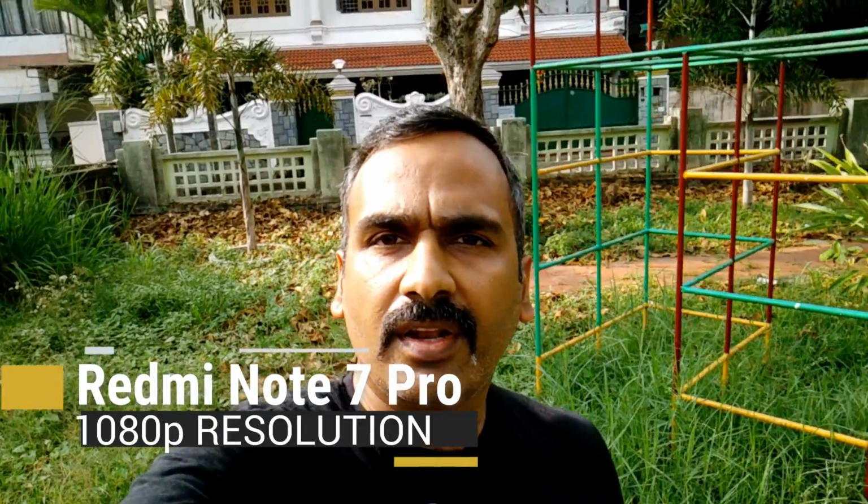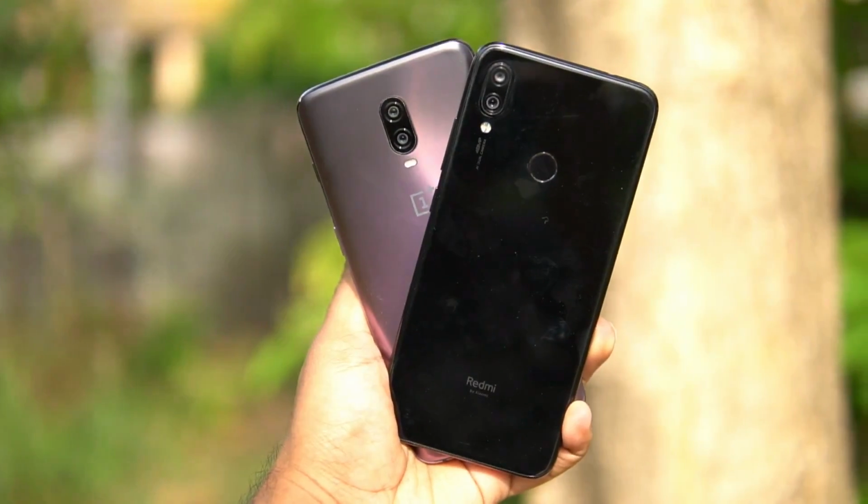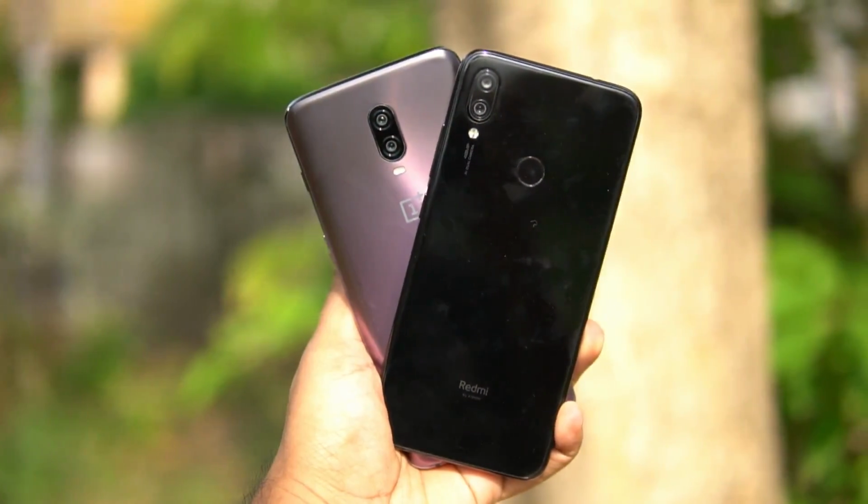So this is the front facing camera sample on the Redmi Note 7 Pro, which can record videos in 1080p resolution, so you can judge yourself how good the clarity of the video is and also the audio output from the front camera. So this is the front facing camera sample taken with the OnePlus 6T, which is capable of recording videos in 1080p resolution, so you can judge yourself how good the clarity of the video is and also the audio output from the front camera. So that is the camera comparison of the Redmi Note 7 Pro with the OnePlus 6T.